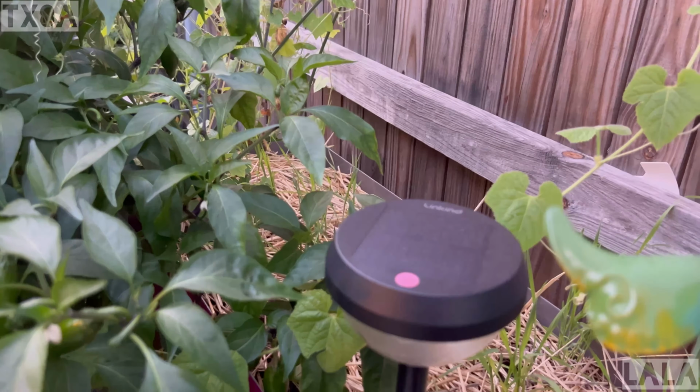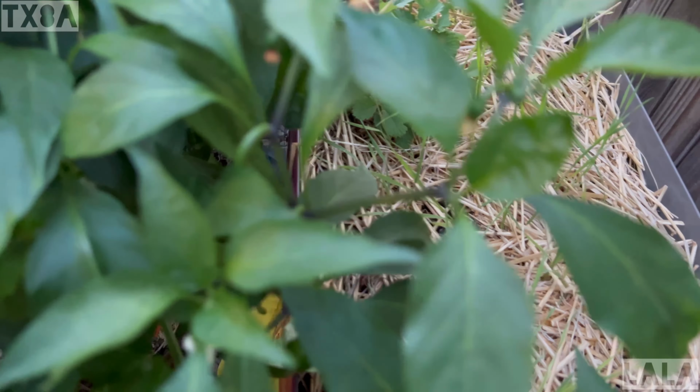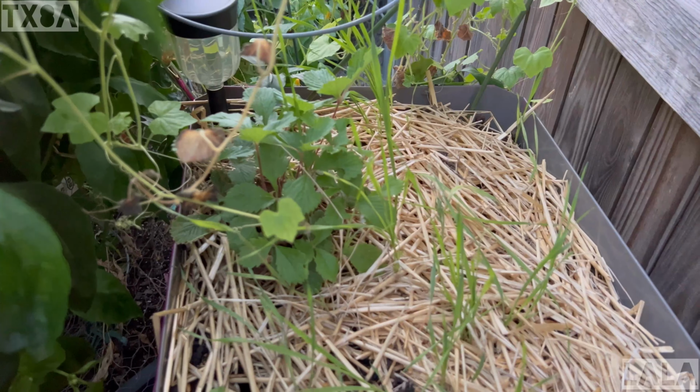Alright, then my strawberries. That one survived. I think the other one is gone. Yeah, the other one looked like it died. That was somewhere in there. That one survived.